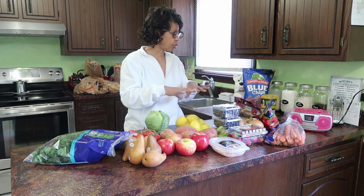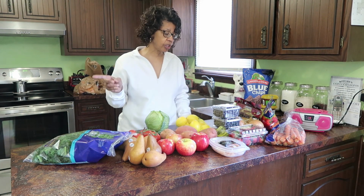So now these are the produce items that I picked up. So I'm going to go ahead and get those in the fridge, and then I'll show you the pantry items.